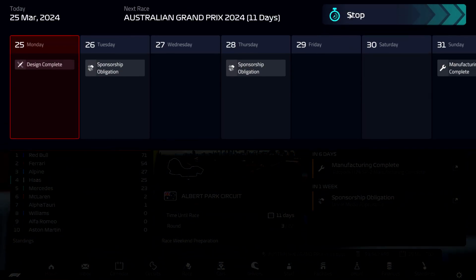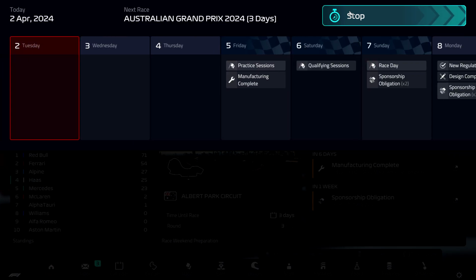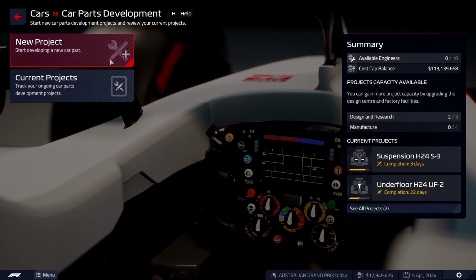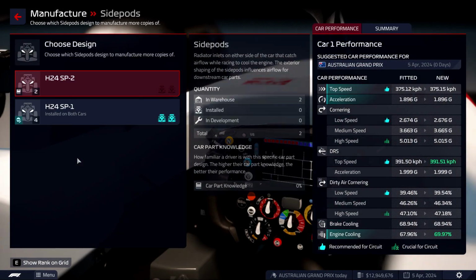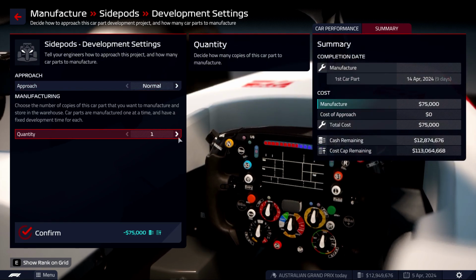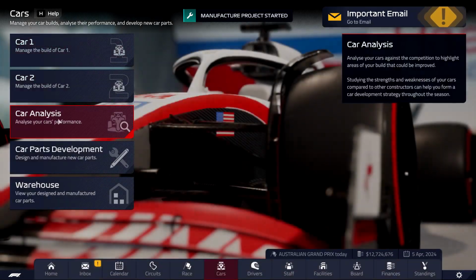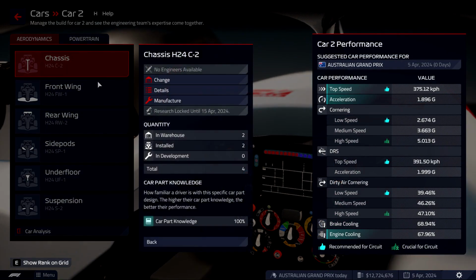And yep, other than that, gonna sim all the way to the race weekend in Albert Park as manufacturing the side pods is done. Cars, car parts and development, new project, manufacturers, side pods, that, 3, let's get them on sooner than later, please. And now we are going to be managing the build of the car.